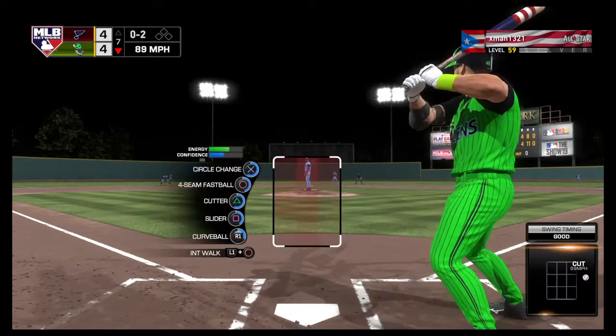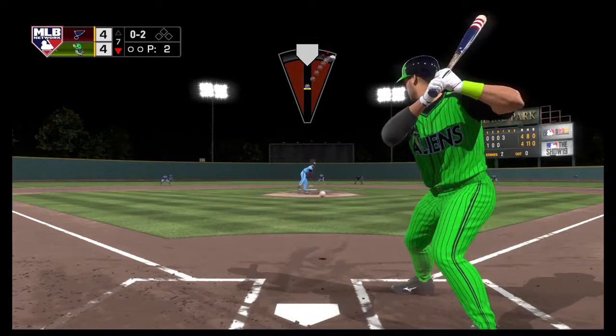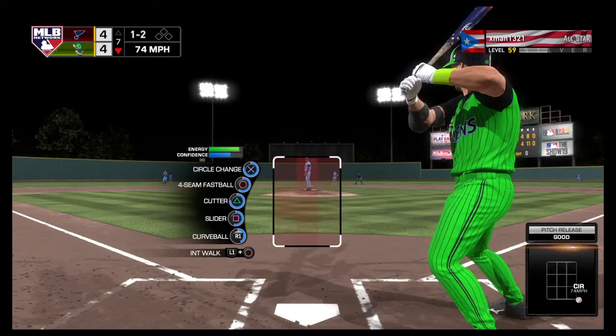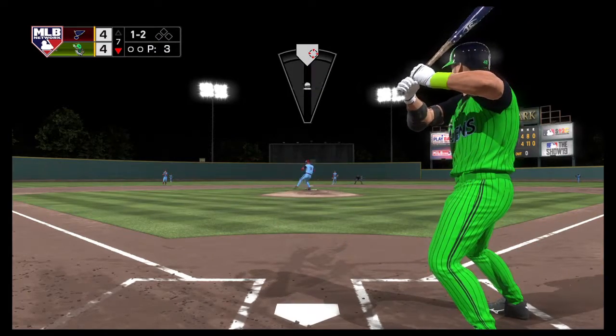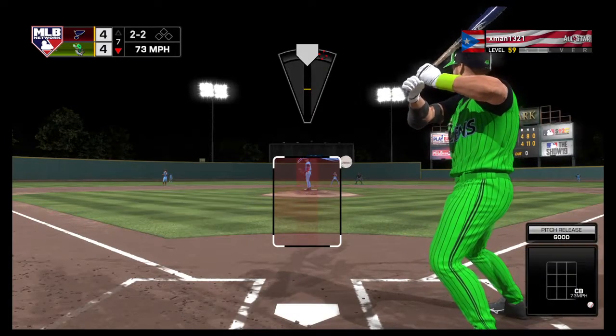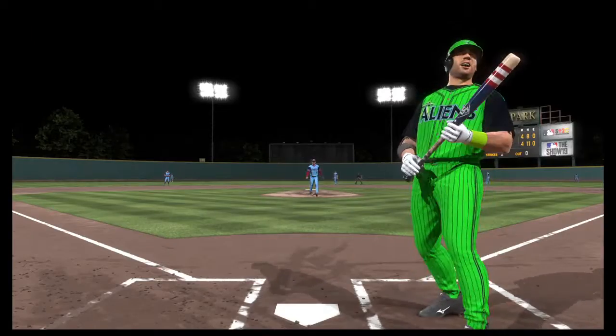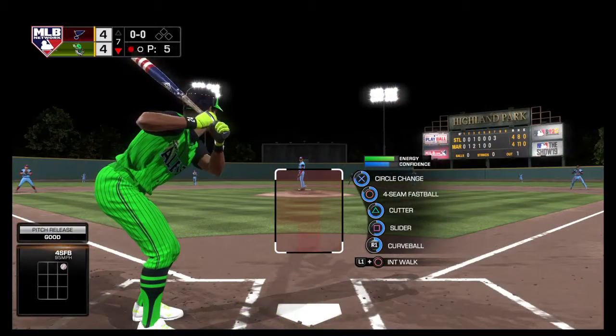Hafner takes a big rip there, but can't connect, and it's 0-2. That's inside and low. It's a ball and 2 strikes. Love the execution of that changeup, but hats off to the guy at the plate right now. That's a great take in this situation. Maybe bought himself a fastball. And he takes strike 3 called on the fastball.